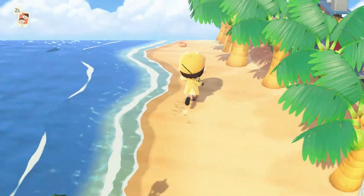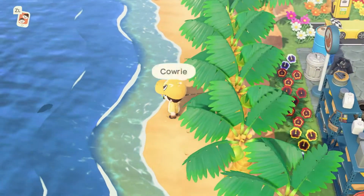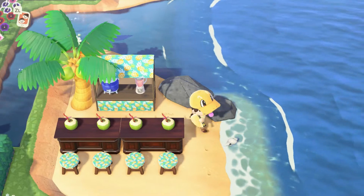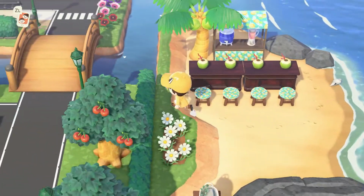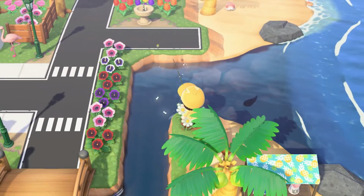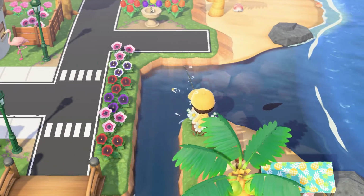Guess what? It's September. In addition to all the new bugs that we got and you saw in the last video, we're having a lot of new fish this month as well. Today I'm going to show you the new fish that's coming both in the Northern Hemisphere and the Southern Hemisphere in Animal Crossing New Horizons.